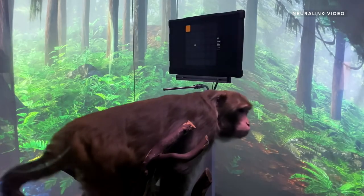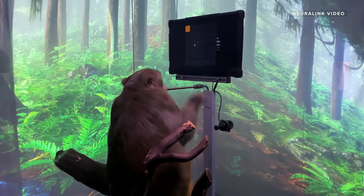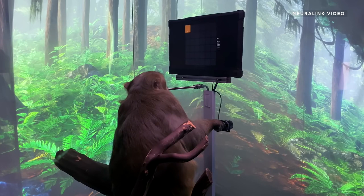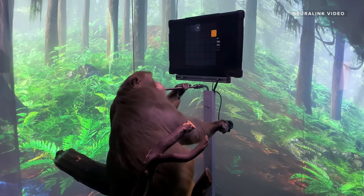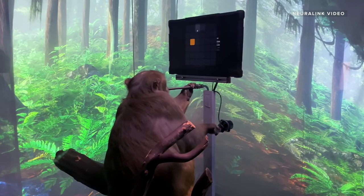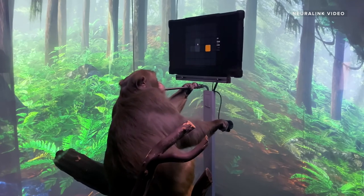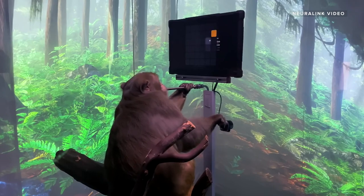This is Pager. He's a 9-year-old macaque who had a Neuralink placed in each side of his brain about 6 weeks ago. If you look carefully, you can see that the fur on his head hasn't quite fully grown back yet. He's learnt to interact with a computer for a tasty banana smoothie delivered through a straw.